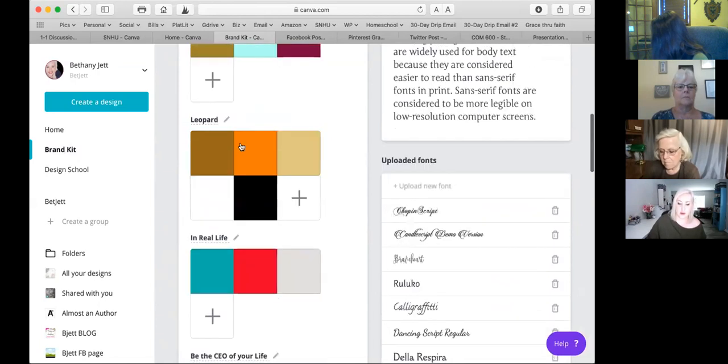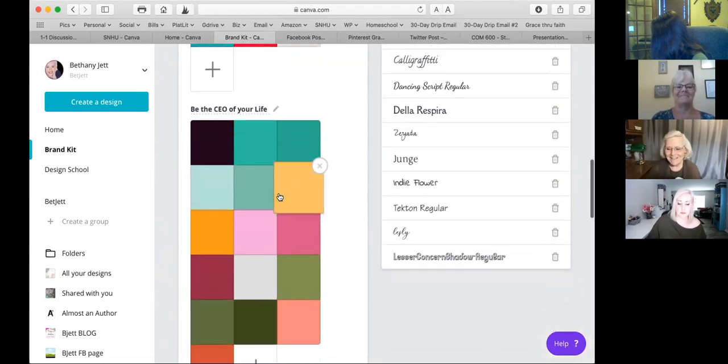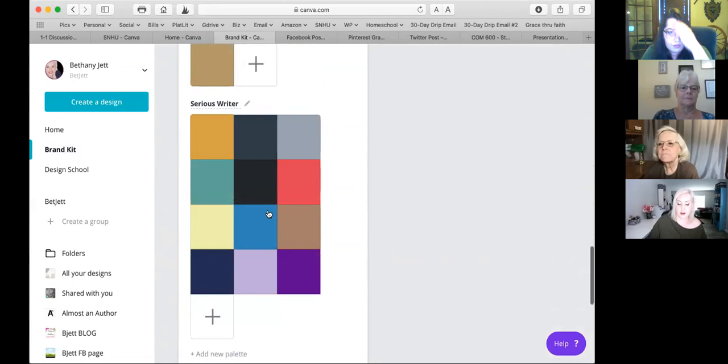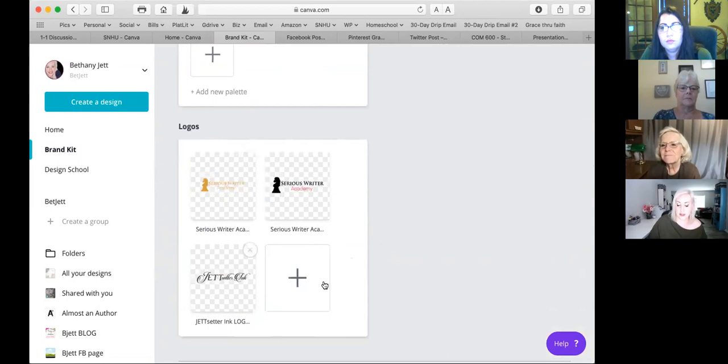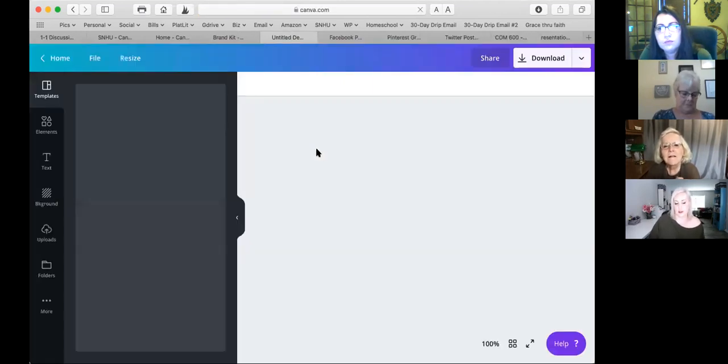These are ones that I regularly use inside of my branding and Serious Writer. And then I can also create different palettes, so if I want to do anything leopard, I found hex codes that are leopardy hex codes. This was a different campaign I was doing, so these were the colors that were going to work for that. For Platlit, these are the ones that I use. For Serious Writer, these would be some that we would use, although they need updating. And then you can also add logos in here too, which would be a folder. So if you want to watermark your photos and you have a graphic or several of them, you can add those in here too. And then when you create a design, they are just available.